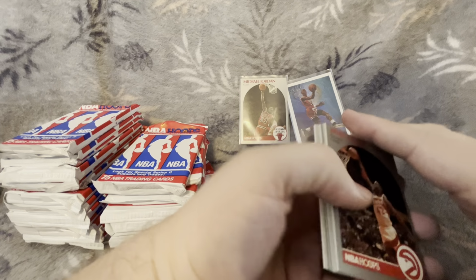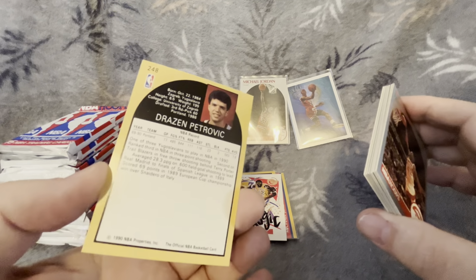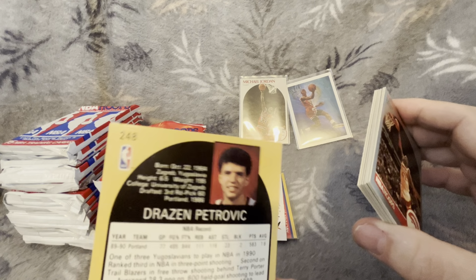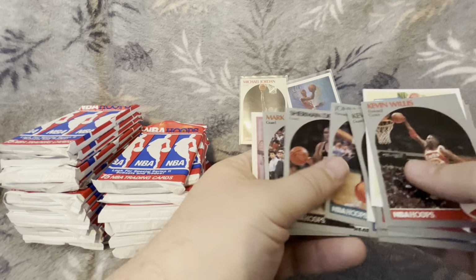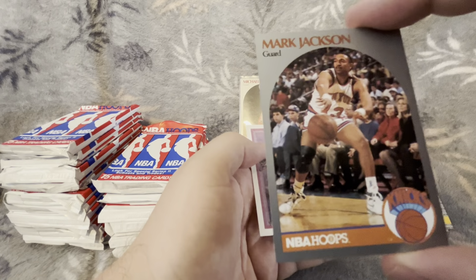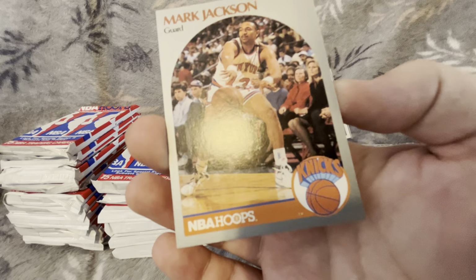I know there's some sets that have Drazen Petrovic as a hot card. I don't know if it's the NBA Hoops one or not. Good Lord, look at that hair. All right. Vlade. This is a rookie card. Ooh, look at that. Gary Payton. That's a keeper. For sure. Oh, hey, check that out. Mark Jackson. The Mark Jackson with the Menendez brothers in the back right there. I've seen it go as high as $150, $200. This would not get a PSA 10. It's off-centered, but it's worth keeping.